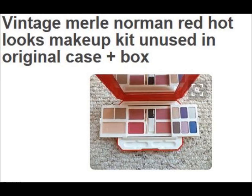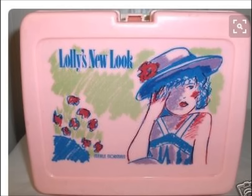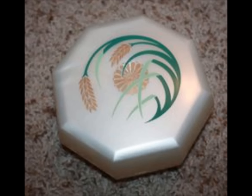Merle Norman also had kits of various types of makeup all put together in one go. And she had lunch boxes and specialty items that no other cosmetic company had at the time. This was an inspiration for companies like Avon and Mary Kay, who soon followed in her footsteps.